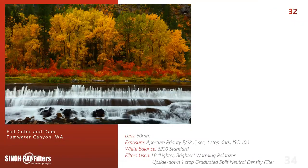And here back in Tumwater Canyon, another place I'm teaching, 50 millimeters, aperture priority. This is fall color and dam in Tumwater Canyon, 6200K in standard, light bright warming polarizer.